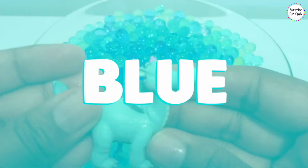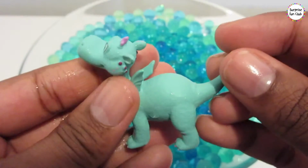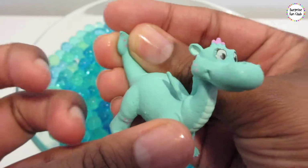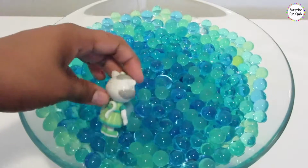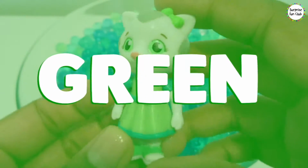What else do we have? A dragon from Sofia the First. And she's blue. Her name is Crackle. I think she's super cute. What else do we have? Whoa, it's Katarina Kitty Cat from Daniel Tiger. And she wears green.